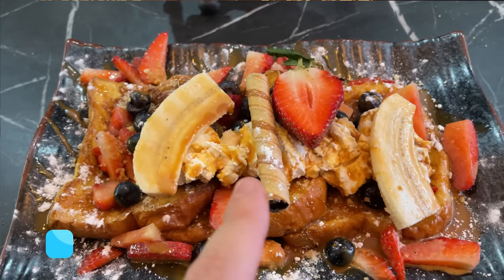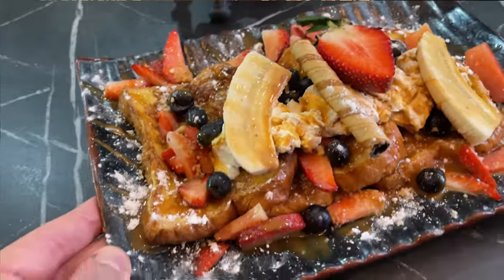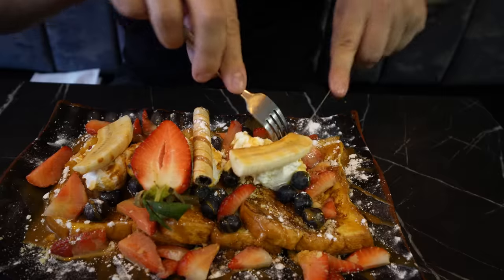Got some bananas, strawberries, there's blueberries there. I think there's some white chocolate, some caramel, obviously laid on top of some French toast. I think visually, so far, that is looking pretty darn good to me. Let's just dig right into this, guys.